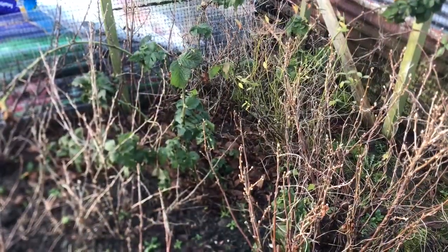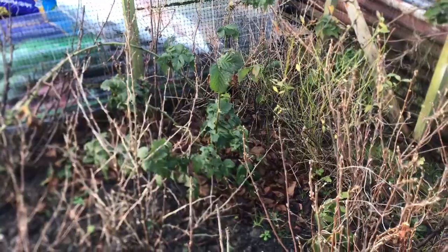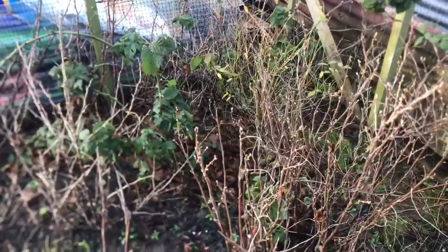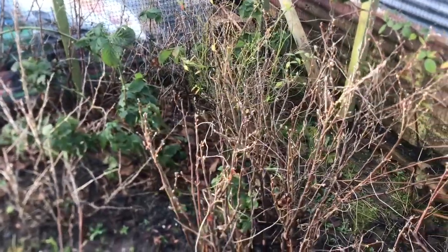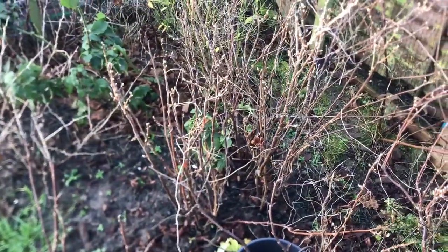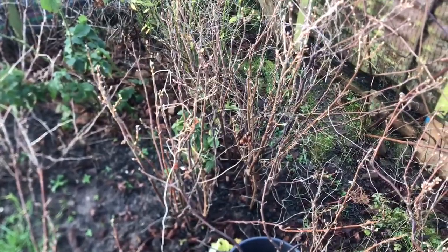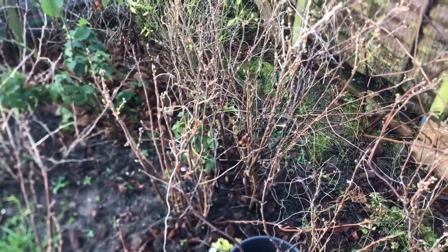I'm also going to try and make sure they're not as densely planted as they are at the moment, because it has made it difficult to get in to harvest them. So I'll take this opportunity while I sort through the fruit cage to thin things out a bit to make it easier to harvest.